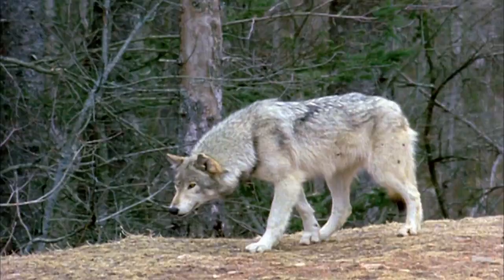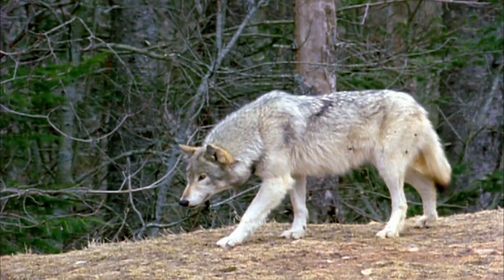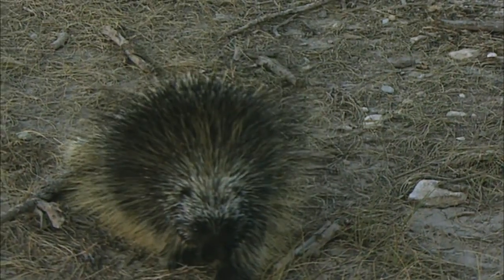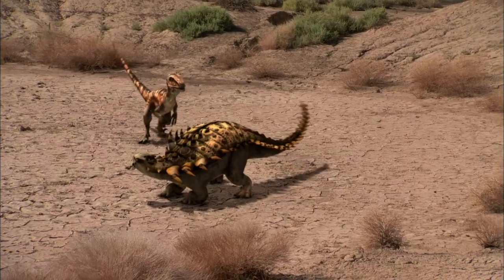To make a modern analogy, think of a Utah raptor as a wolf and Gastonia as a porcupine. In order to attack the porcupine, the wolf is going to have to be incredibly careful in choosing how and when he's going to attack. But as for the porcupine, he can just sit there and wait. Well, that's basically what we have in Utah raptor and Gastonia. One has to do all the work and stands to lose a lot, and the other just sits by and waits.